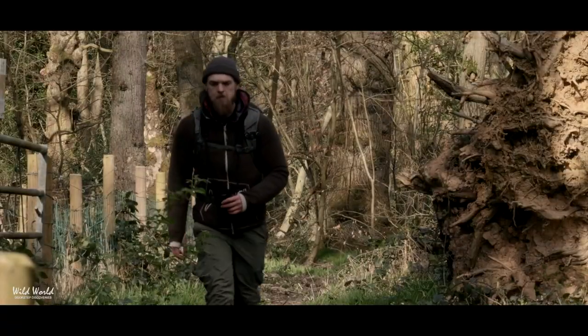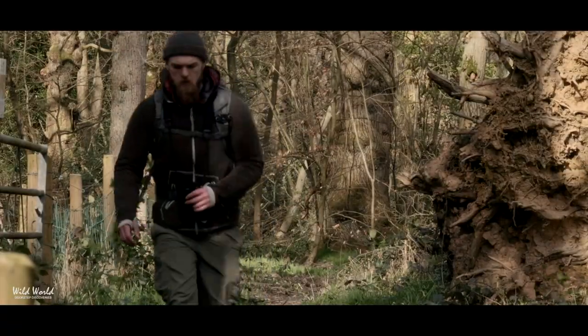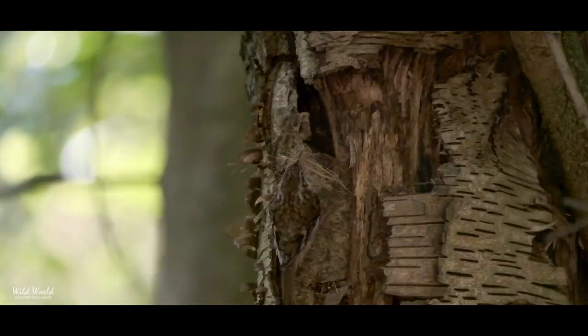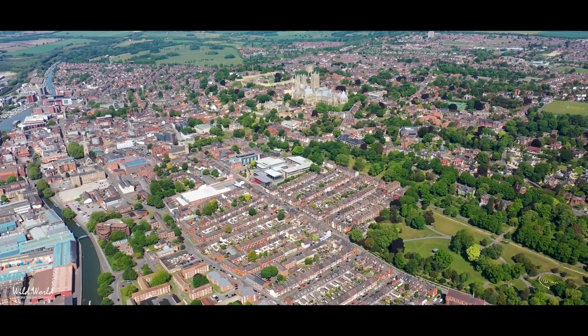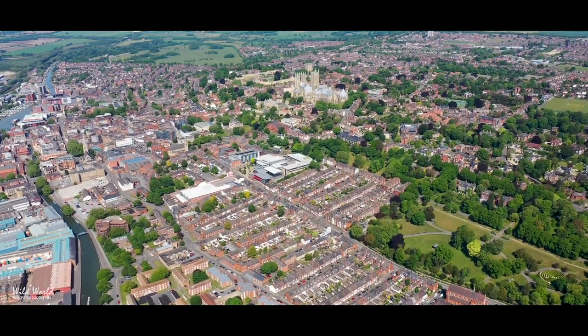Growing up on the hills of Sheffield, I was spoilt with ancient woodlands behind my back garden and the Peak District National Park just a 10-minute drive from my front door. So when moving to Lincoln last year in between lockdowns, it was incredibly important to me that I find new wild spaces to explore and stay connected to nature.